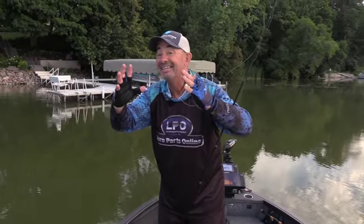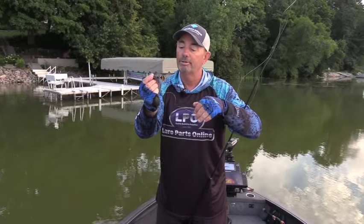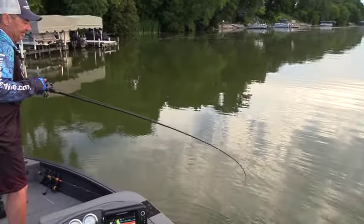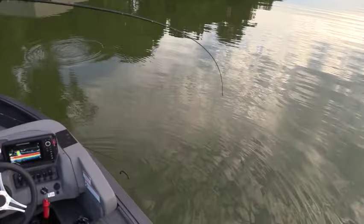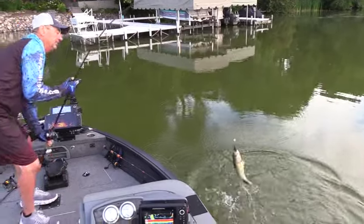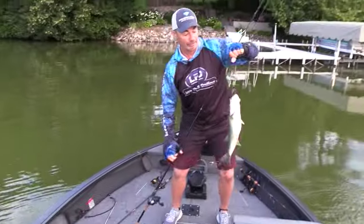They're sitting on the inside of those patches waiting for bait fish to come by. Unfortunately for that one, my bladed jig came by. Let's see what else we can do. Very next cast. Very next cast. Whoa. Whoa, come here. Yeah. I can do this all day long.